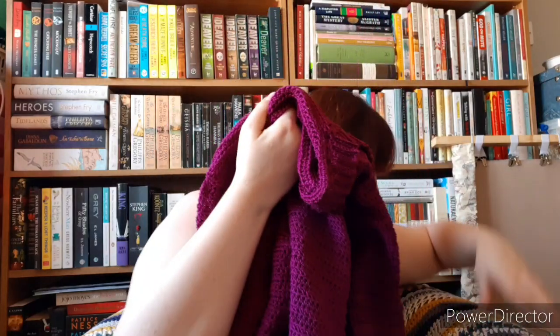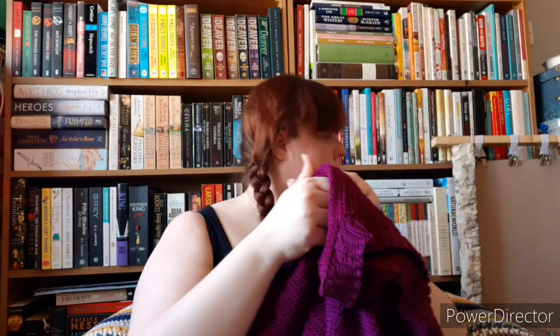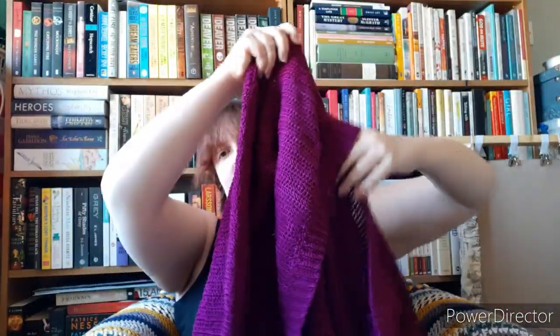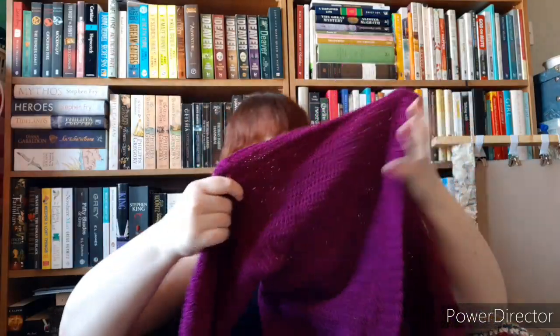I also finished a cardigan that I was test stitching for. So this was a test crochet for Wool Cuddles on Instagram and Etsy. So wool as in, you know, wool cuddles. But yes, it was a cardigan, Rustic Ridges cardigan it's called.